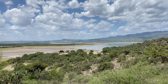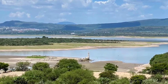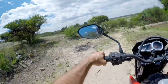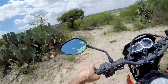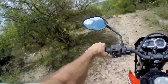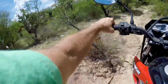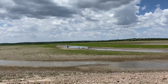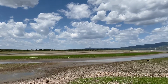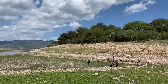So here it is, my first glimpse of the church. I can see it in this valley that's normally filled with water, and it looks like I'm going to be able to get there. I think I'm on the road. Dios mío. Well, those bikers are very, very stuck in the mud. And there's the church, so let's see. I'm going to go talk to these people, see how to get across.